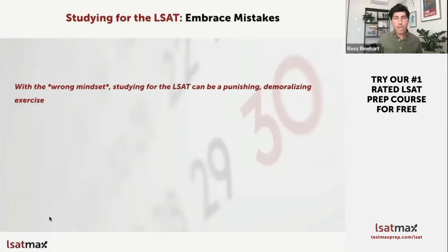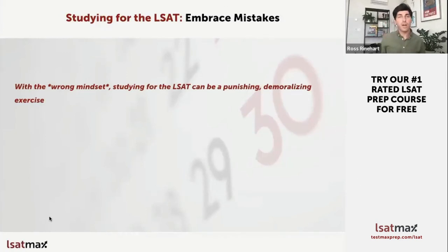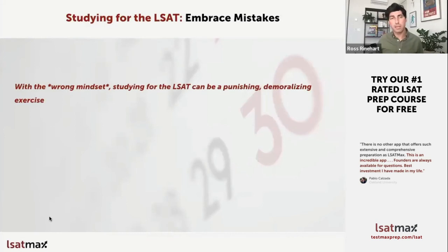Without getting into the right mindset, getting all of the questions wrong that we're going to get wrong in our study plan will be a demoralizing experience. We might feel punished. We might feel like we're letting ourselves down. So we do not want to have the wrong mindset.